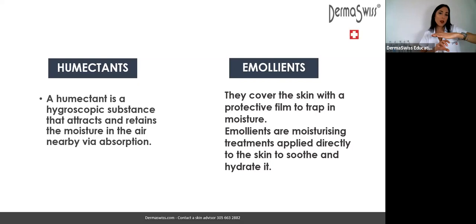So we need humectants, we need emollients. And when we have those two, then we are completing the concept of hydration. We are completing the concept of moisture. We are really moisturizing the skin when we have all of those, and we really are hydrating the skin.